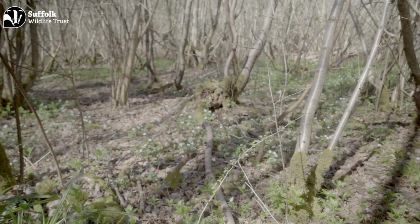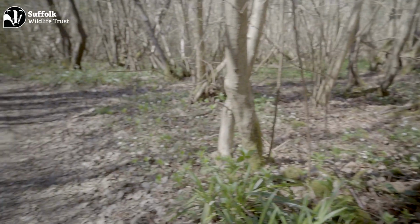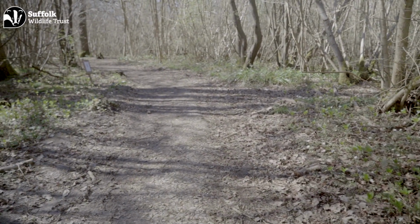Bradfield Woods is protected as a SSSI, Site of Special Scientific Interest, and as a National Nature Reserve, which was established in 1994.